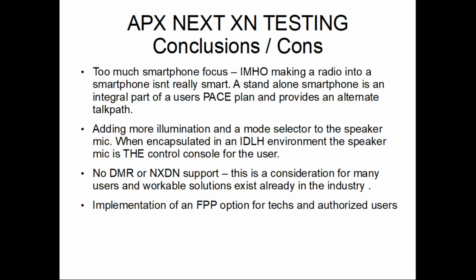Next is adding more illumination and a mode selector to the speaker mic. I talked about this already. When encapsulated in an IDLH environment, the speaker microphone is the control console for the user. The radio doesn't have any DMR or NXDN support. And this is a consideration for many users, and workable solutions already exist in the industry. And implementation of an FPP option for techs and authorized users would be another desirable option.